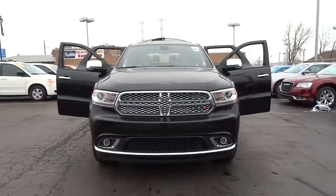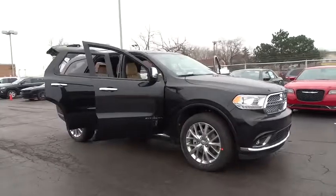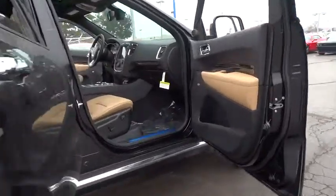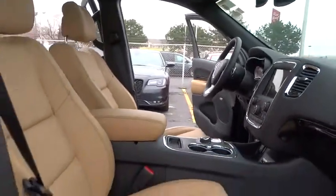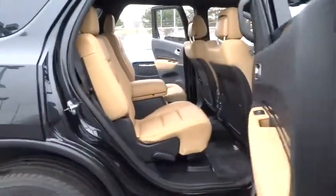The 2015 Durango. The Durango allows you and your family to travel in style and comfort while towing your camper or boat. It offers more interior room and towing capability than most midsize SUVs and has an available third row of seating. Underneath are sturdy body-on-frame mechanicals and the option for a powerful V8 engine. This vehicle has less than 100 miles.